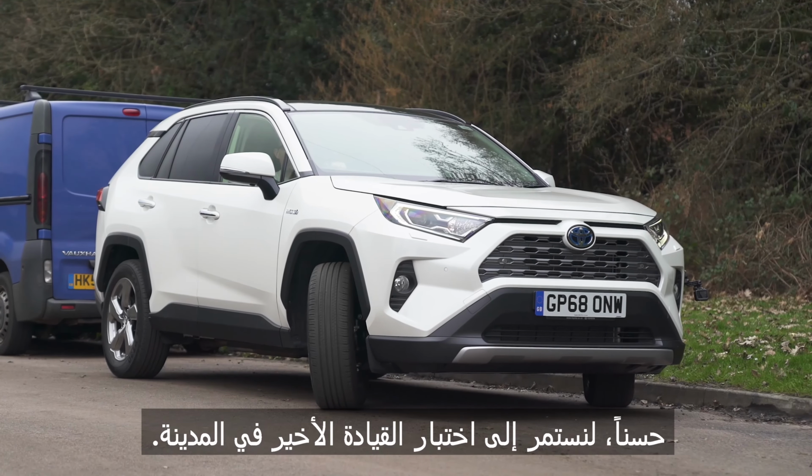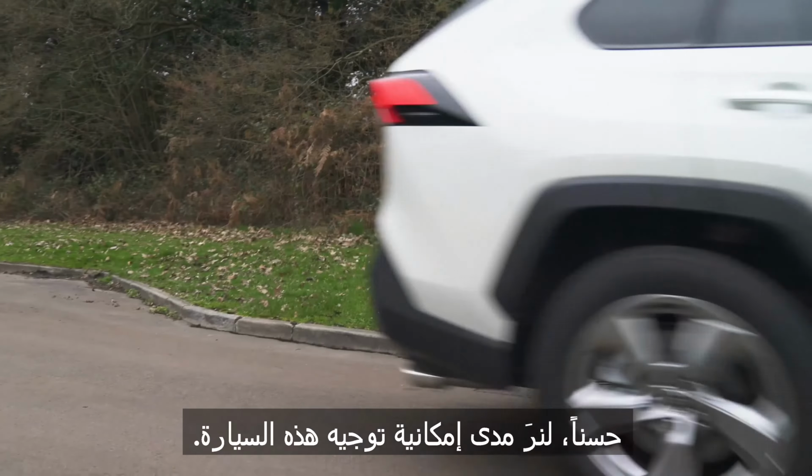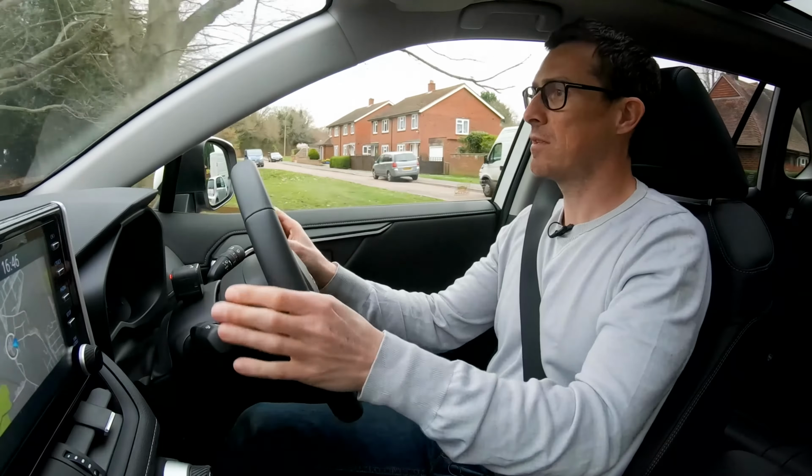Right, let's get on with the final in-town driving test. Let's see how manoeuvrable this car is. So here's a mini roundabout. It should be fairly easy to get around because this car has quite a tight turning circle for an SUV. It's better than a Volkswagen Tiguan's. It's also better than a Honda CR-V's. And yeah, that was an absolute piece of cake.